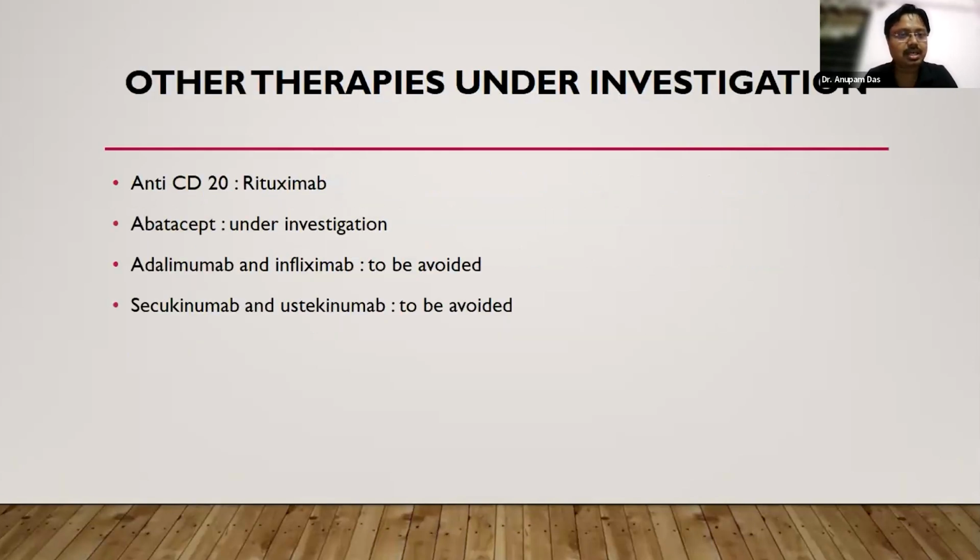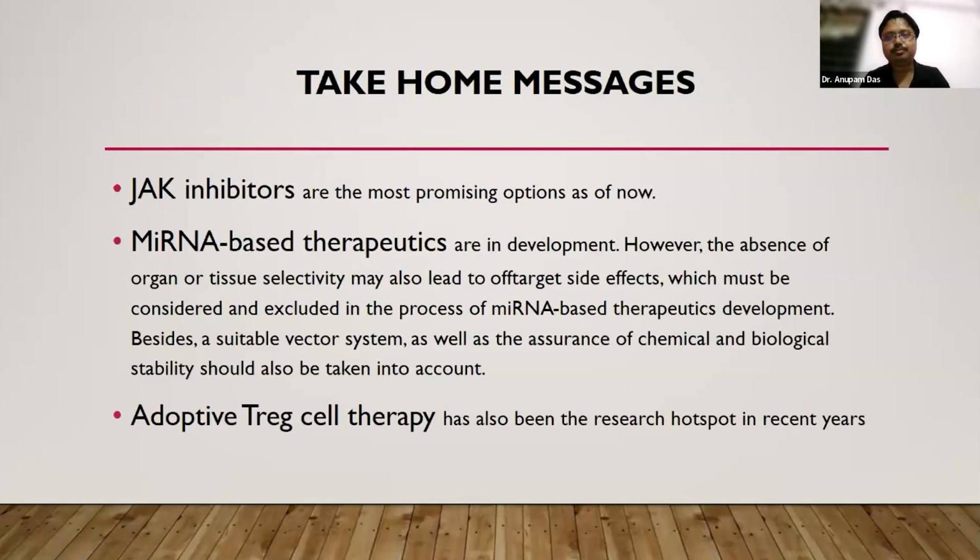So far as data is concerned, adalimumab and infliximab do not have much good data when it comes to treating vitiligo. Interleukin 17 inhibitors, secukinumab and ixekizumab, again, we do not have much good data. Abatacept is something which is under investigation. Anti-CD20 rituximab is something which has shown isolated good results in different studies when it comes to treating vitiligo.